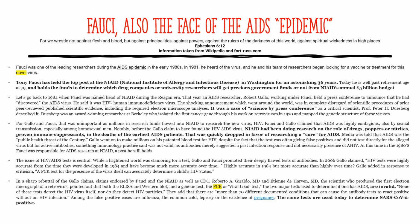I enlisted this scripture because it put things into perspective, in the sense that we're not just dealing with regular people here. For we wrestle not against flesh and blood, but against principalities, against powers, against the rulers of the darkness of this world, against spiritual wickedness in high places. That's Ephesians 6:12.